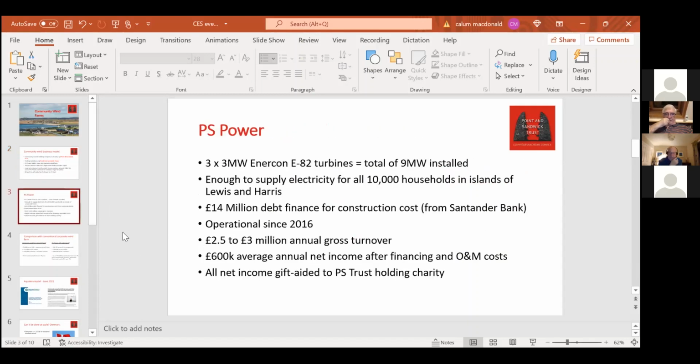This is our particular project. As Kathleen said, it's still the biggest in the UK. Unfortunately, I would like it to be overtaken by bigger community projects, but it hasn't happened since we got built back in 2015, 2016. It's 3 turbines, 9 megawatts installed. That was the biggest available at the time, 3 megawatt turbines onshore, but of course there are now bigger turbines being talked of being placed onshore as well. They've been pioneered offshore, and people are now moving these big giant turbines onshore.